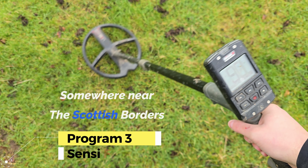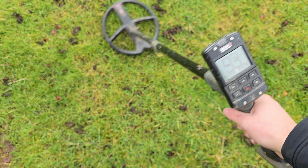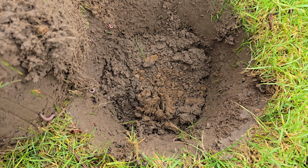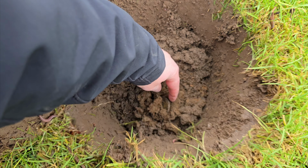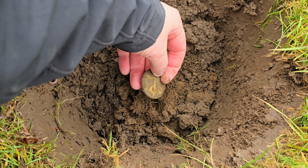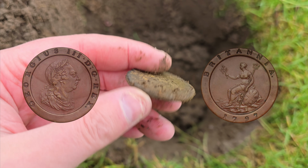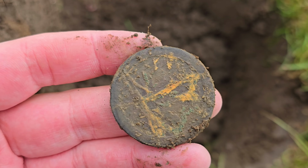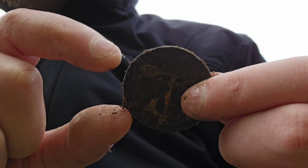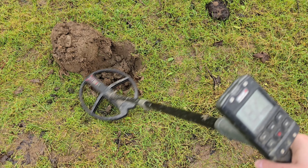So this is the first signal I'm interested in. There's a lot of iron about in this field, but I like that. As you can see, whatever it is just there. It looks pretty big and chunky. Is that a coin? Flipping heck it is. My first find is a cartwheel penny, look. 1 ounce of copper. I actually can't believe that. First signal, first thing that I've dug, a cartwheel penny. That is awesome. My next signal is out of the ground.